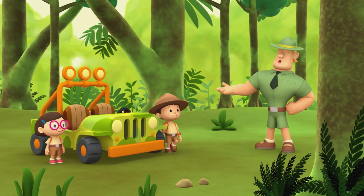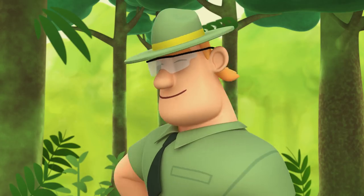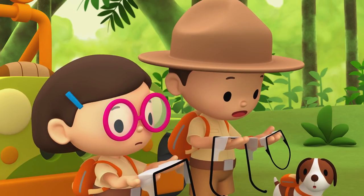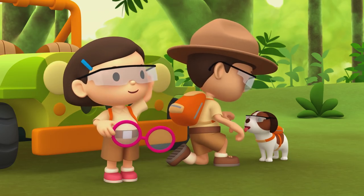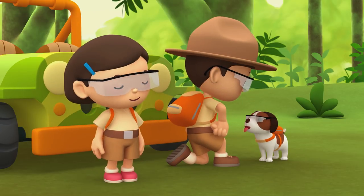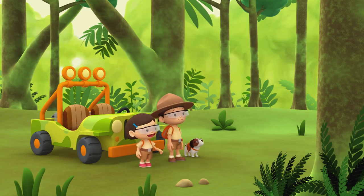Welcome to the forest, Junior Rangers. I see you've brought a special friend with you today. Here, you'll need these if you're going to be near that spitting cobra. Glasses? Safety glasses, Leo. The venom from spitting cobras can harm your eyes. That's why it's very important to wear these glasses for protection. Good luck, Junior Rangers. Thank you, Ranger Rocky.